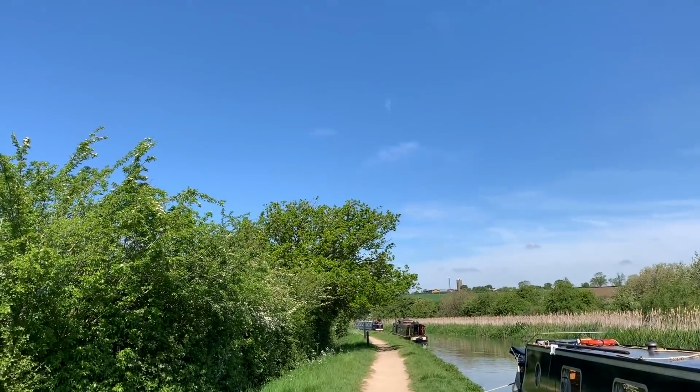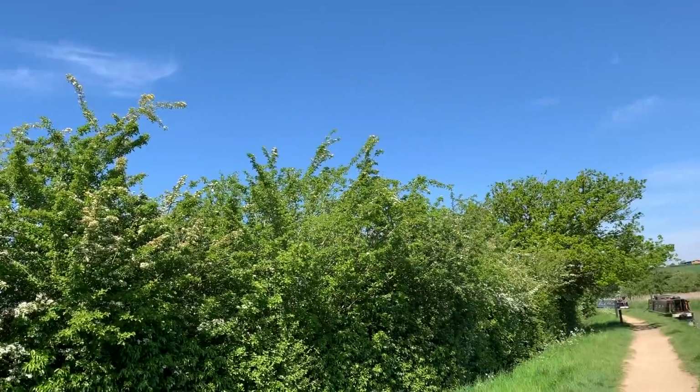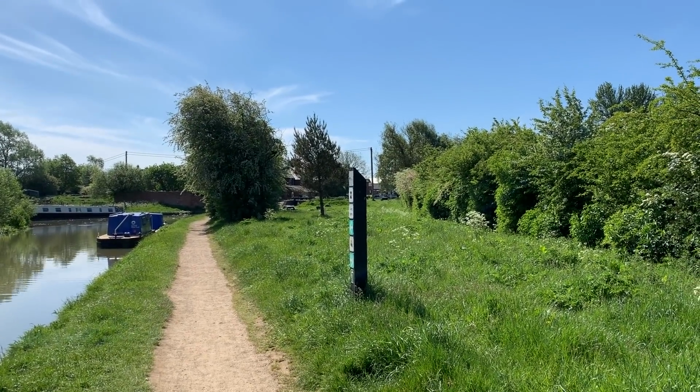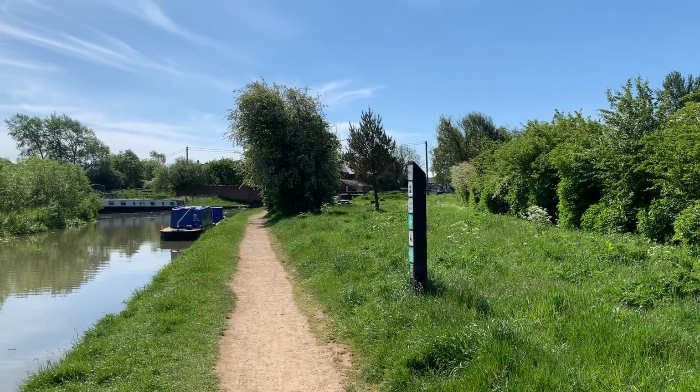Lovely day though, beautiful blue sky, trees are all green now. Can't see if there's any lockies on, I can just see a boat coming down, so. Doesn't matter, we'll do the locks if they're not on.